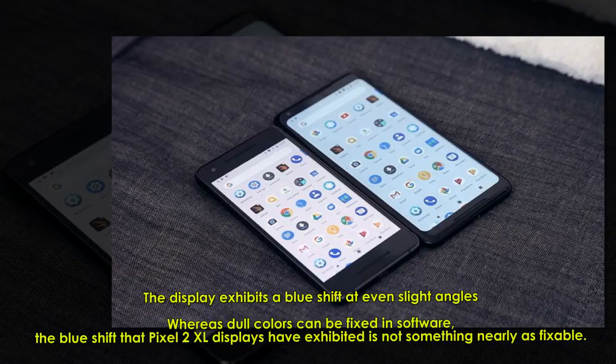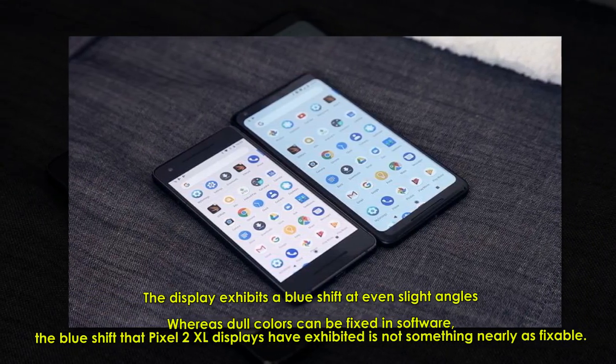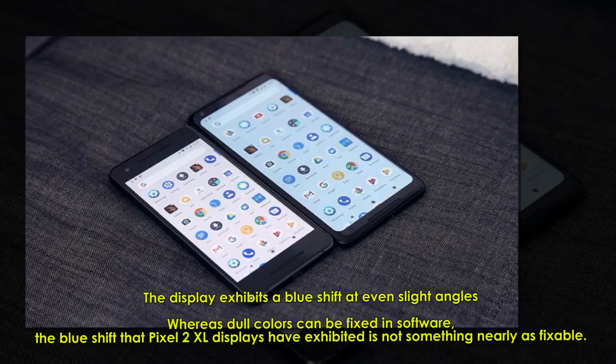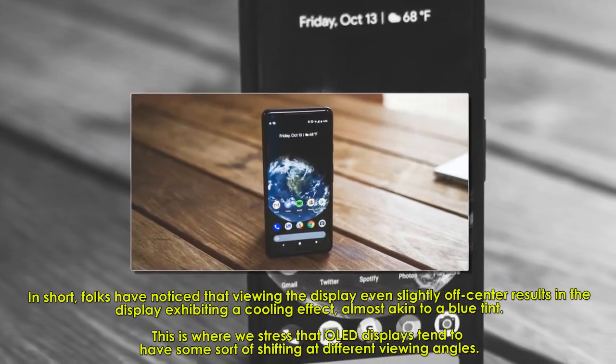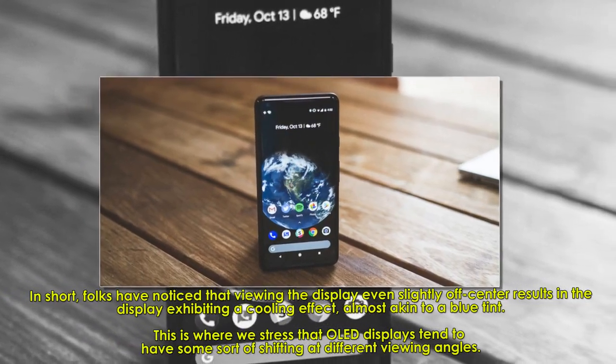The Pixel 2 XL display exhibits a blue shift at even slight angles. Whereas dull colors can be fixed in software, the blue shift that Pixel 2 XL displays have exhibited is not something nearly as fixable. In short, folks have noticed that viewing the display even slightly off-center results in the display exhibiting a cooling effect, almost akin to a blue tint.